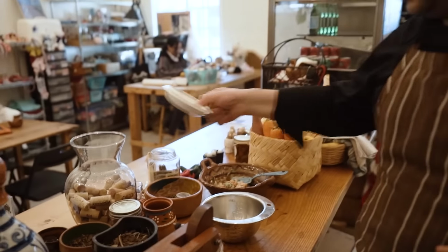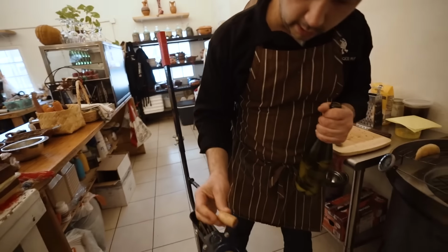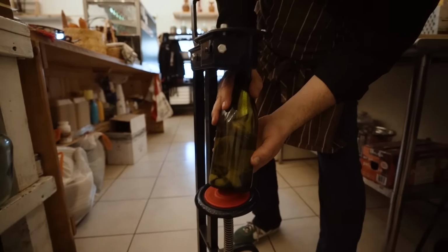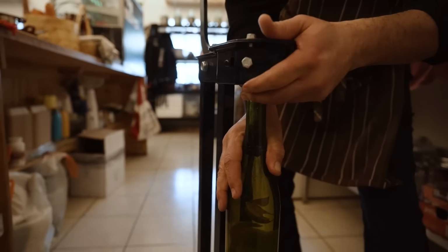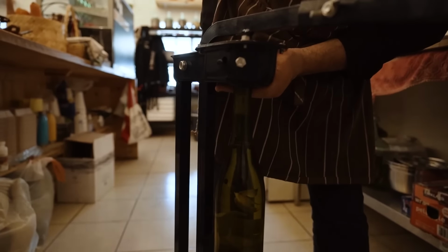You always do as best as you can in order to recycle everything. So we have the wine cork in. Get the bottle with olive oil, a bottle of wine, of course. See? And then cork in.